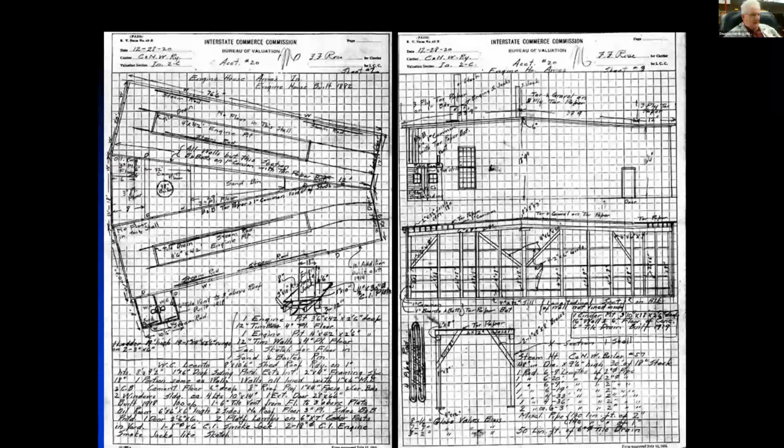Oh, yeah, I see that right there. At bottom stall. Yes, look at that. Yep.